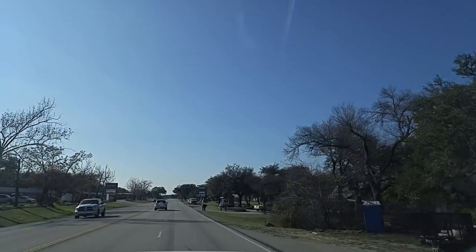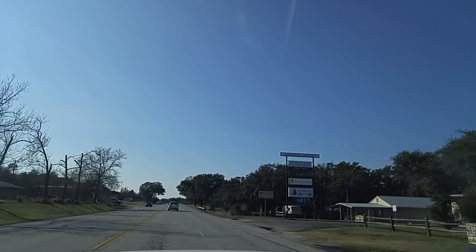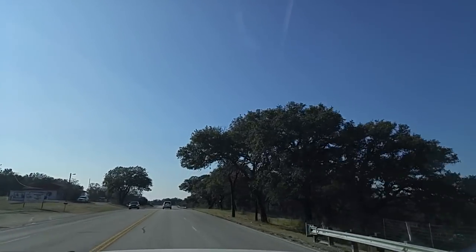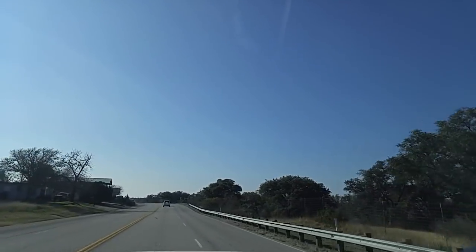This is Buckhannon Dam, an unincorporated little community on Lake Buckhannon. Makes sense, doesn't it? I lived here for a few years off of old Spanish Trails, a little road farther down.